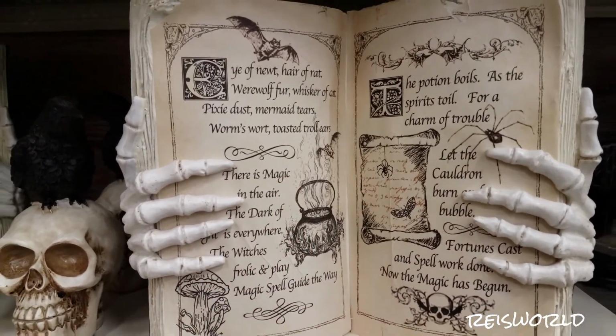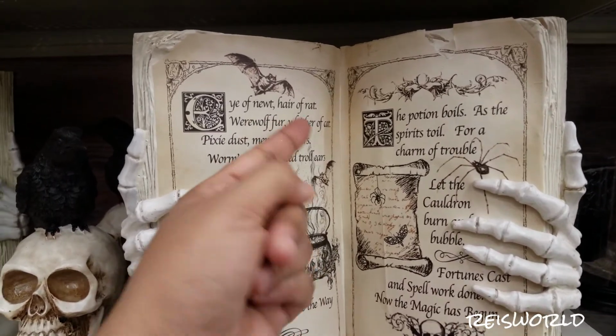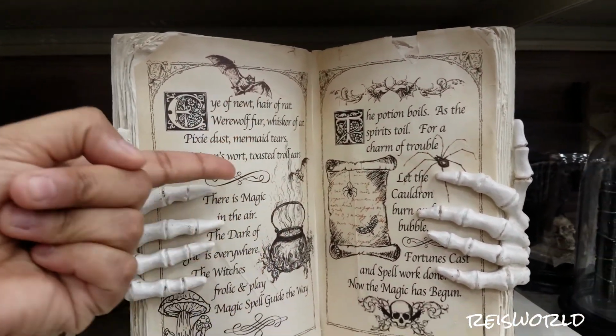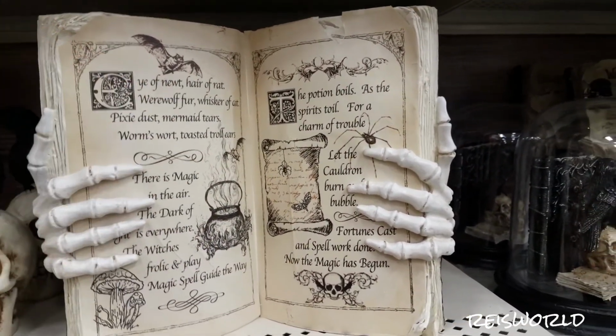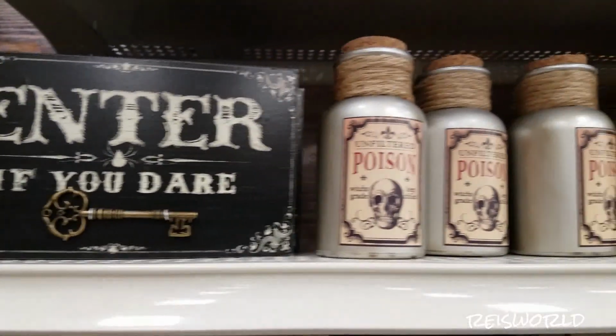Eye of newt, toe of a rat, werewolf fur, whiskers of a cat. That kind of sounds like the Haunted Mansion beginning, when you go in the Haunted Mansion. Eye of newt, toe of a rat, werewolf fur, whisker of a cat. Enter. It kind of does.